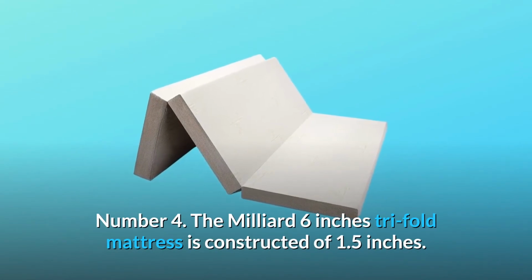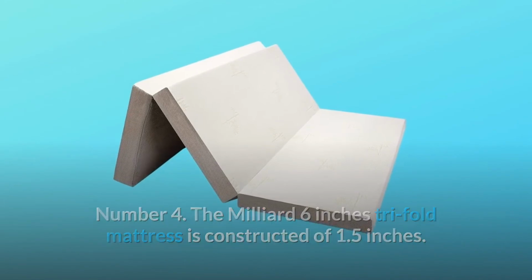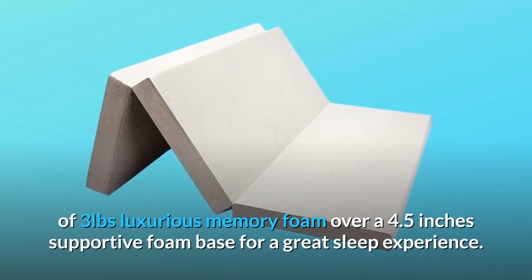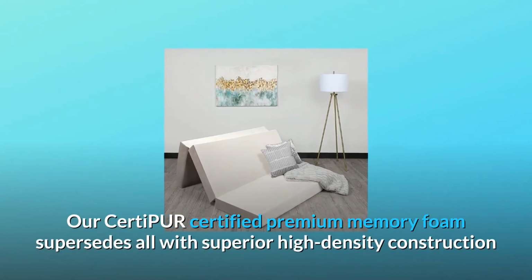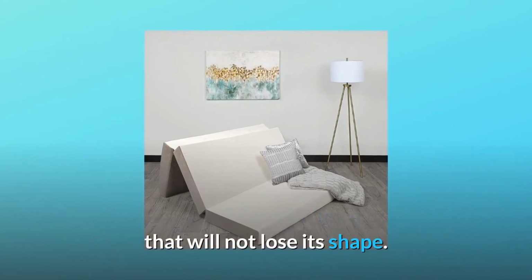Number 4. The Milliard 6 inch Tri-Fold Mattress is constructed of 1.5 inches of 3 pound luxurious memory foam over a 4.5 inch supportive foam base for a great sleep experience. Our CertiPUR certified premium memory foam supersedes all with superior high-density construction that will not lose its shape.